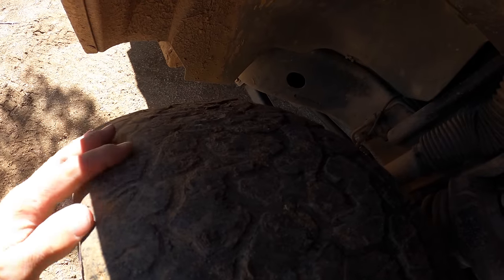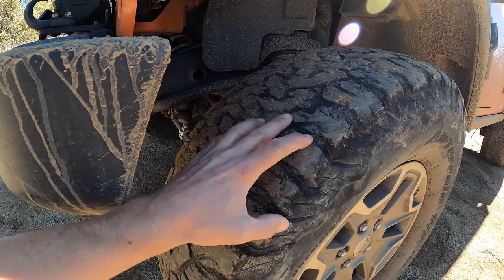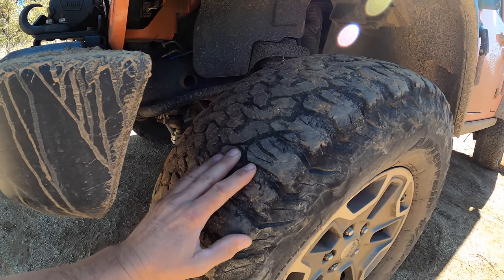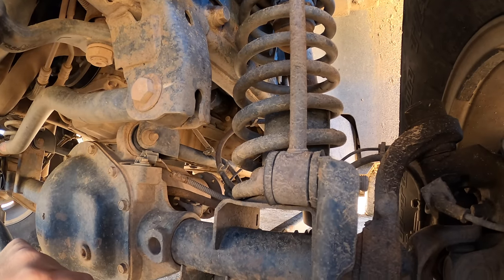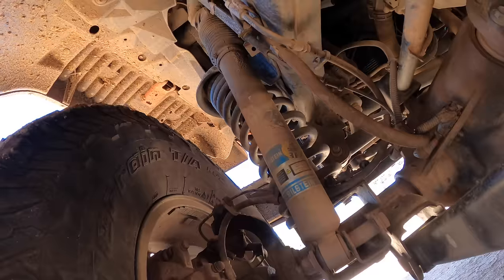It desperately needs new tires, and as luck would have it, all three of our vehicles needed new tires at the same time. The Jeep could definitely benefit from new springs and new shocks. It's equipped with an AEV 3.5-inch suspension system, and those components have about 130,000 miles on them.